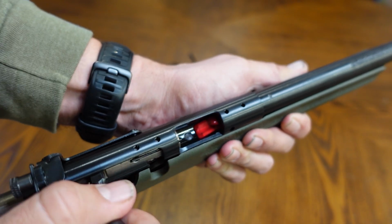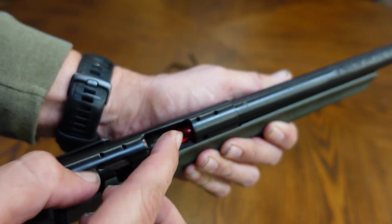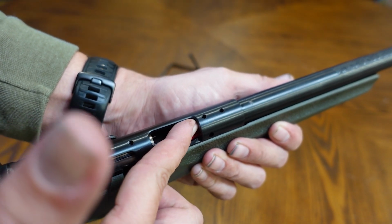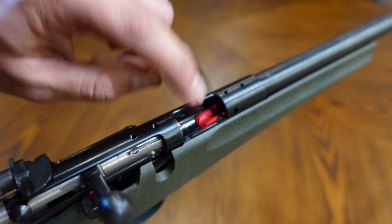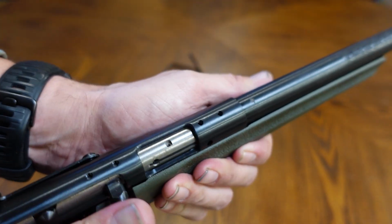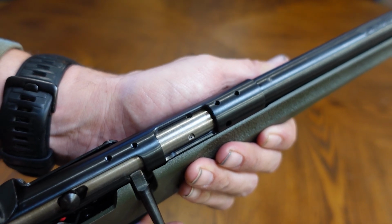When you open the bolt here, you can see there's a red follower there, and this is super easy to load. The child doesn't have to try to push the round up into the chamber. You can pretty much just drop your round in here and it kind of settles on that follower, and that's going to feed it up into the chamber whenever they close the bolt.